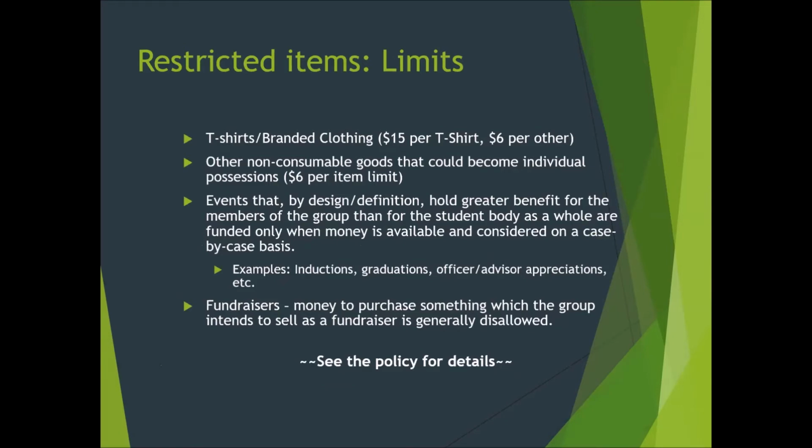In addition to the suggested maximums discussed on the last slide, the committee is also bound by a few specific restrictions which cannot be overridden, even if a justification is provided. When requesting items that have these restrictions, be sure to demonstrate to the committee that you've taken the restrictions into account. For example, when requesting money to buy t-shirts, you should disclose how many t-shirts you plan to purchase so the committee can be assured you aren't going over the $15 per shirt cap, or that if you are, you're funding the excess amount from some other source.